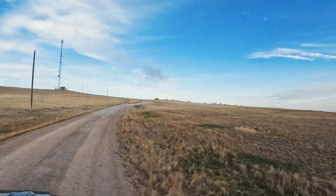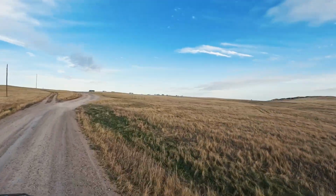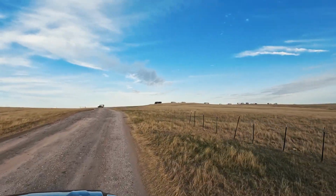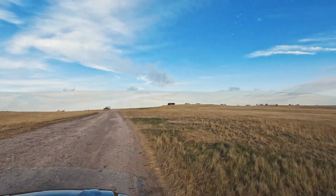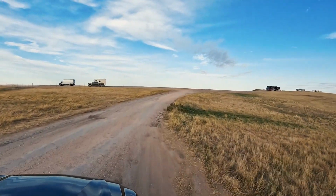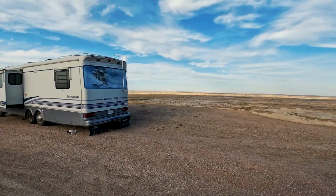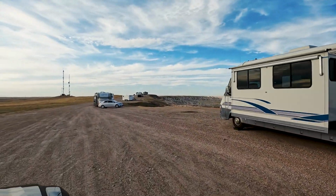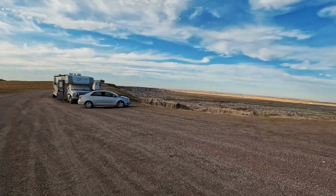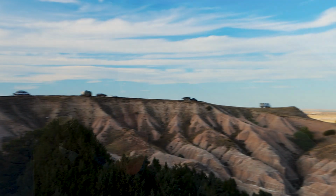To the Nomad View dispersed camping area here by the Badlands. It's very bumpy. We came in yesterday evening, quite late. It was dark, so I really couldn't tell, but this is the entrance to the rim, and there's a whole bunch of turn-offs that you can just put your camper and then hang out.